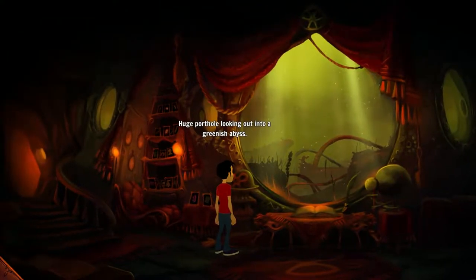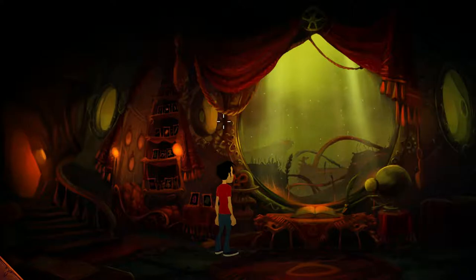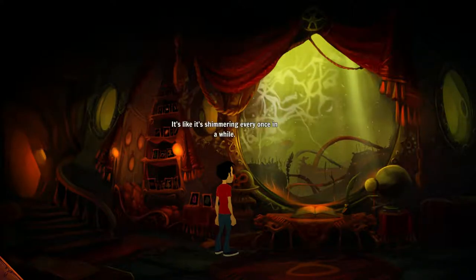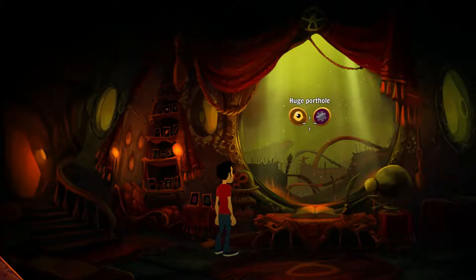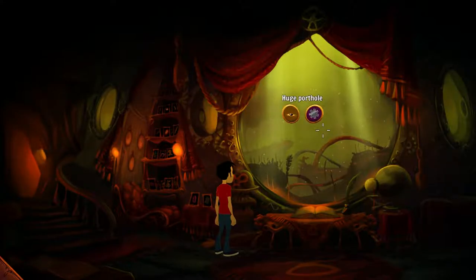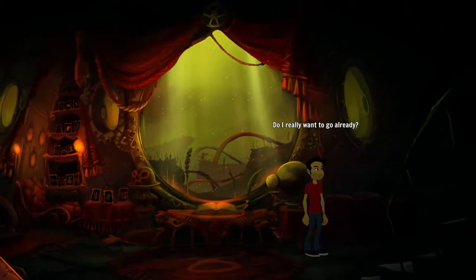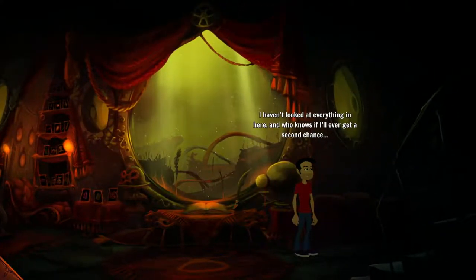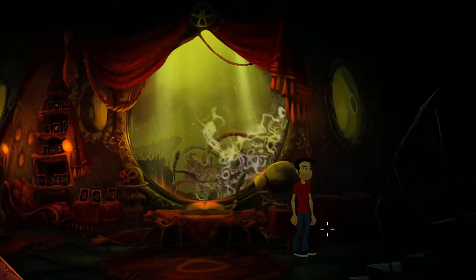Huge porthole looking out into a greenish abyss. There's something off about it, though. It's like it's shimmering every once in a while. I'm getting a very strange vibe from it. Do I really want to go already? I haven't looked at everything in here, and who knows if I'll ever get a second chance.